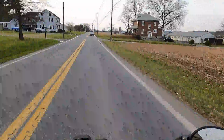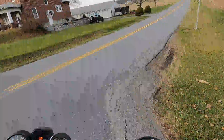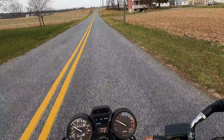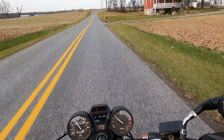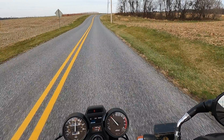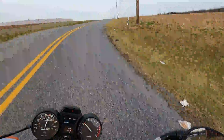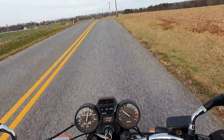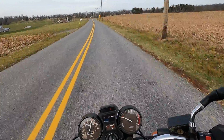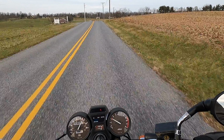Taking this bike from really being something that was almost valueless and getting it to the place where it actually has value and can appreciate in value is very satisfying. It's very satisfying to make something that runs and rides really well out of something that was a non-runner. There's a satisfaction in that I don't get on the modern bikes.